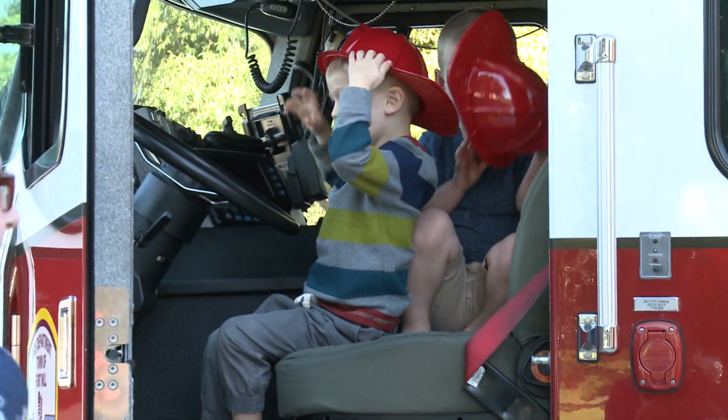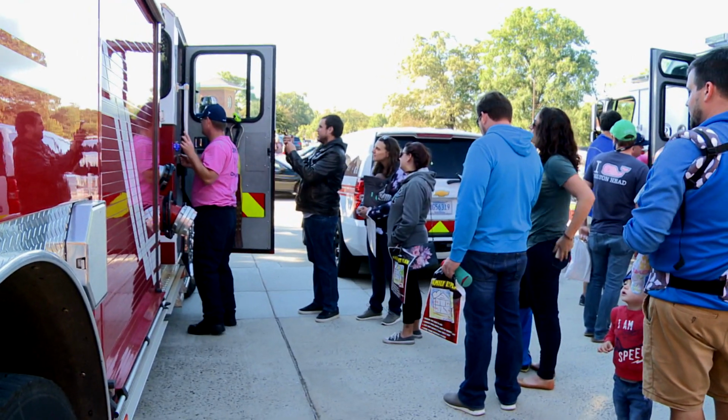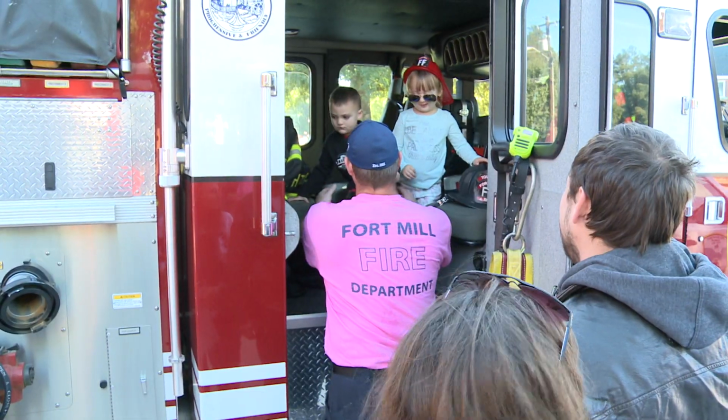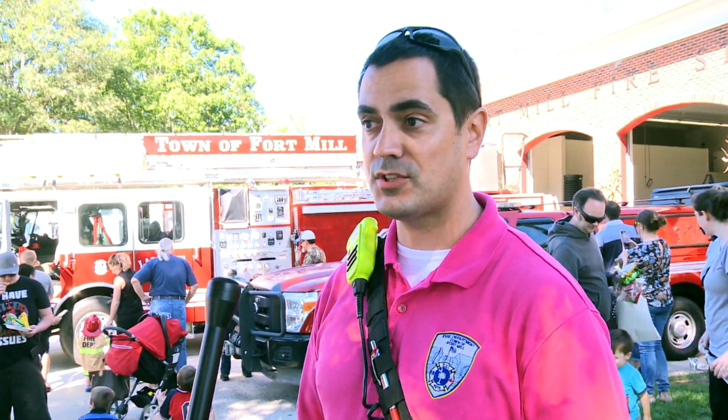The fire station is part of the community, it's part of the town. We invite anyone in the town to come. You can support us, you can come and visit us, you can visit the firefighters at any time. We'll give tours of the vehicles. Our house is open to the community at any time.